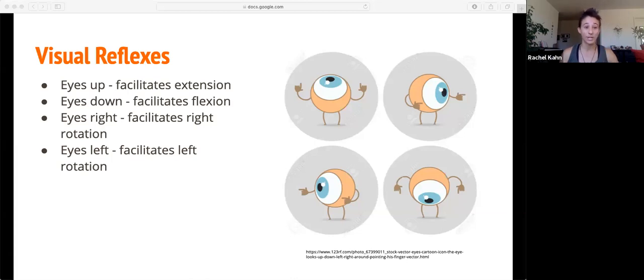Over on the screen, you'll see, for example, when the eyes go up, and for most of you, you probably felt your chin started to tilt up. So it facilitates extension in the body, which is when we're lifting our chest up towards the sky. And vice versa when we look down.